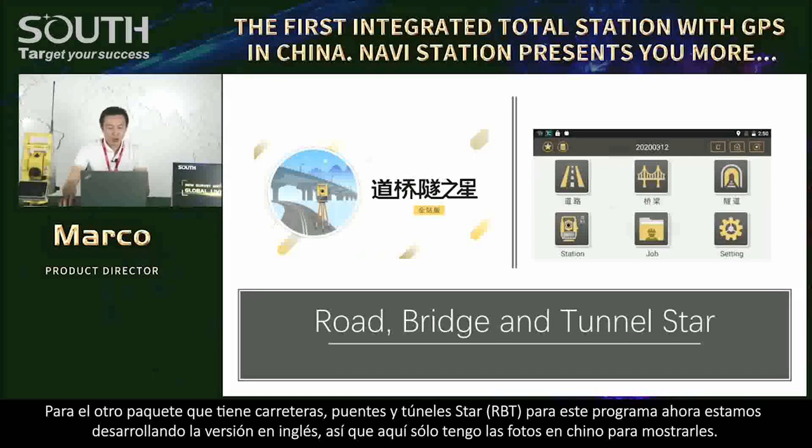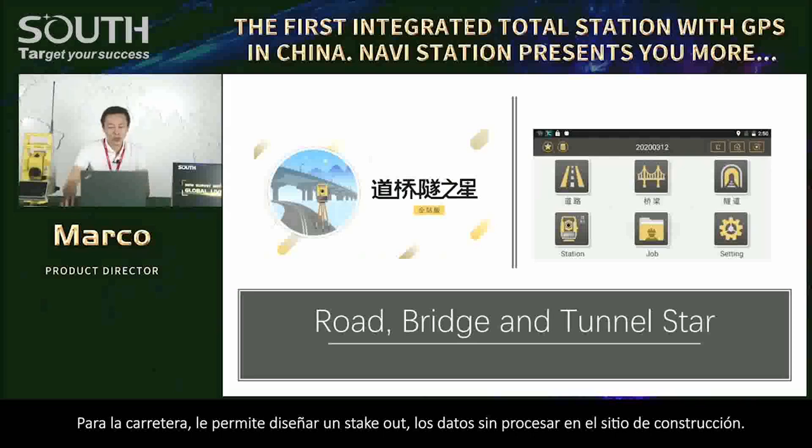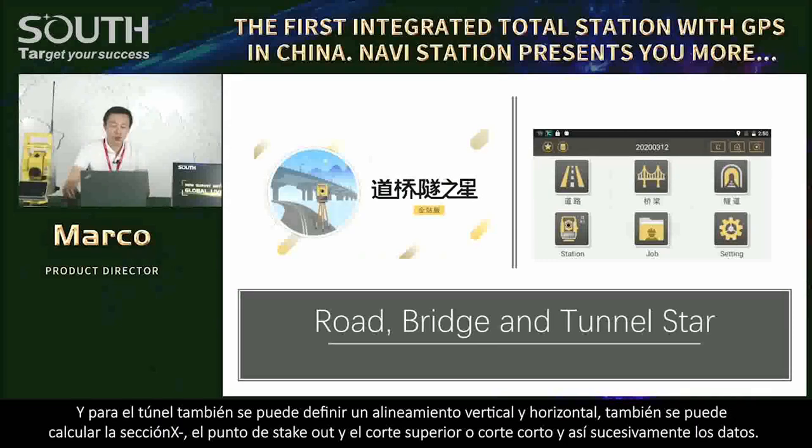For the other packages, there are Road, Bridge, and Tunnel Star. For this program, we are still developing the English version, so here I only have the Chinese picture to show you. For the road, it allows you to design and stake out road data on the construction site. And for the tunnel, you can define the alignment for the horizontal and the vertical. Also, it can calculate the intersection, the stakeout point, and the overview of the data.